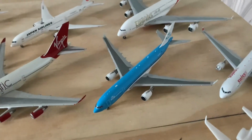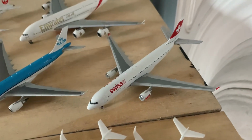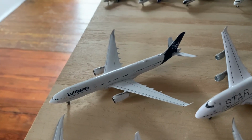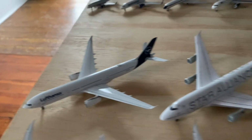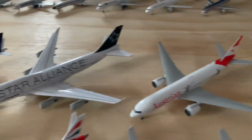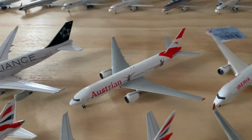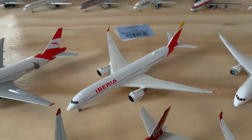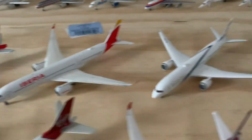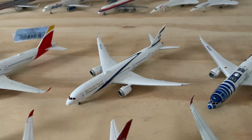Moving on right here, we have a KLM A330-200, we have a Swiss A330-200. After that, we have a Lufthansa A330-300, a Lufthansa 747-400 in the Star Alliance livery. We have an Austrian 777-200ER in the 60 Years livery. We have an Iberia A350-900. We have an El Al 787-9 in the Jerusalem of Gold livery.